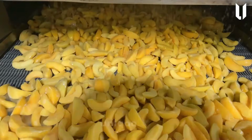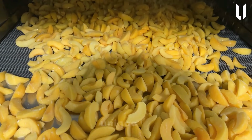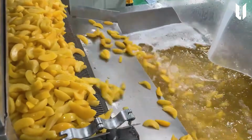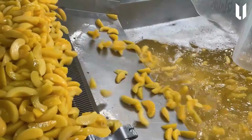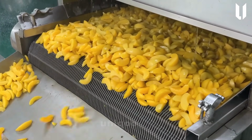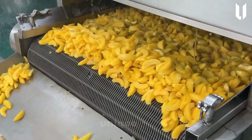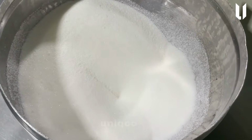Next, the peaches are peeled. In most factories, this is done using a combination of hot water or steam, which loosens the skin for easy removal without damaging the fruit. Once peeled, the peaches are pitted. After pitting, the peaches are sliced or halved. The pieces are carefully measured to ensure uniformity in each can.